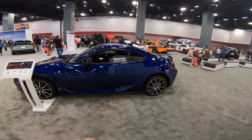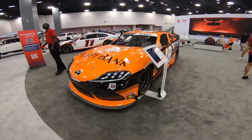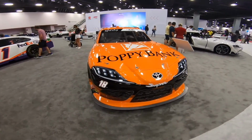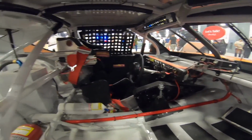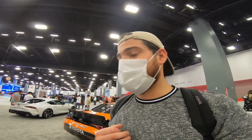Oh, yes, it is. Here we have the Toyota Supra with the race car version of it, like the legitimate race car version of it. Jeez, man. Wow. I can't even fathom people doing this for hours and hours during the day. That must be crazy.